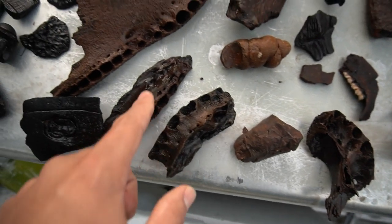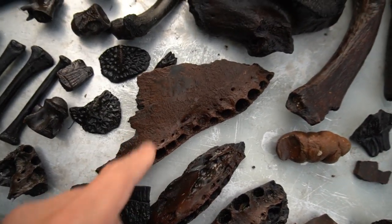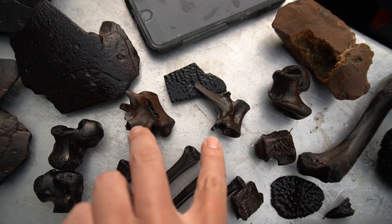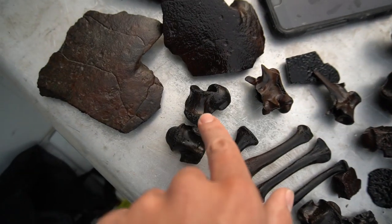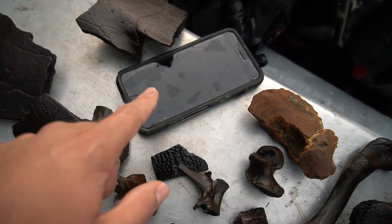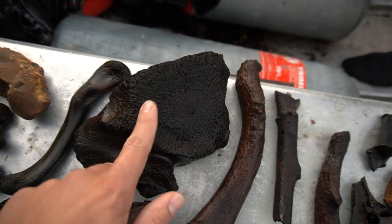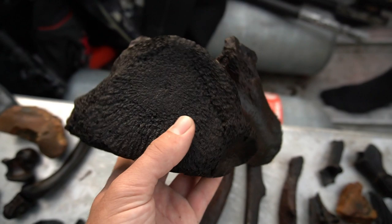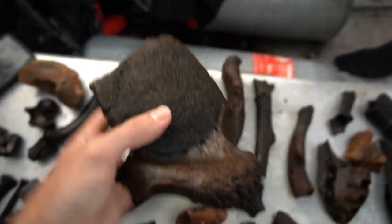Alligator jaw sections. I got a few of them, unfortunately with no teeth, but a pretty cool one there. I got some alligator scutes as well. Various bones and tail verts from the alligators. And some other bones and vertebra from alligator. Turtle shell, a 2-million-year-old iPhone, and one of my favorite finds of the day is this mammoth or mastodon vertebra. Really, really nice big one. So I was very excited for that.